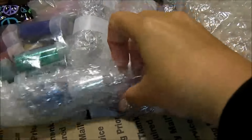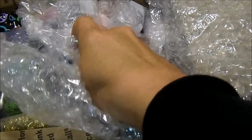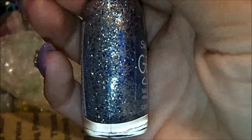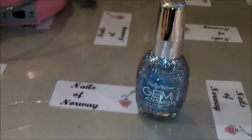She was going to send me 5 polishes and it was going to be a surprise, and I saw this one. I had to pack them out because they are so beautiful. I have never ever seen nail polish like this, and it's so thick and it covers a lot on your nail because it has that beautiful white brush. Just a minute, I have the pink one here also, or purple. Look at that.